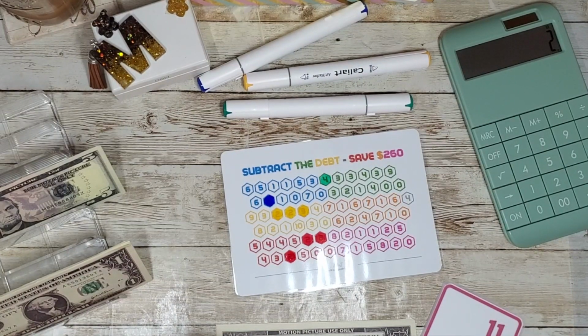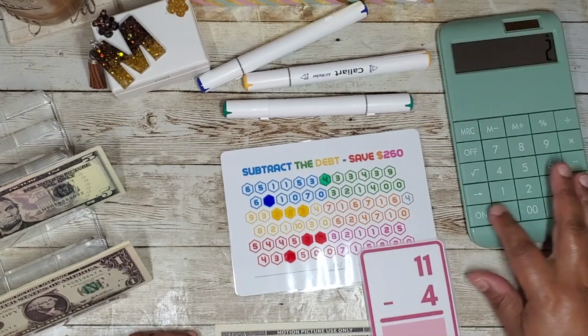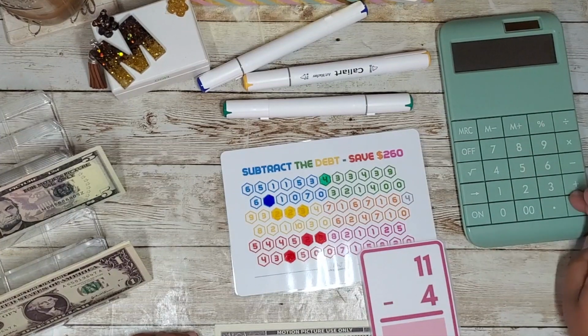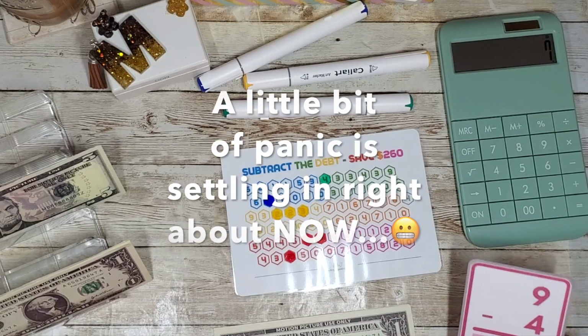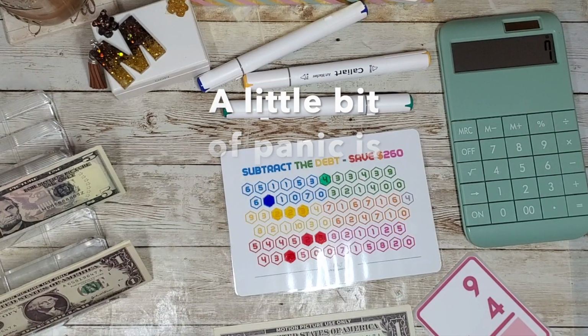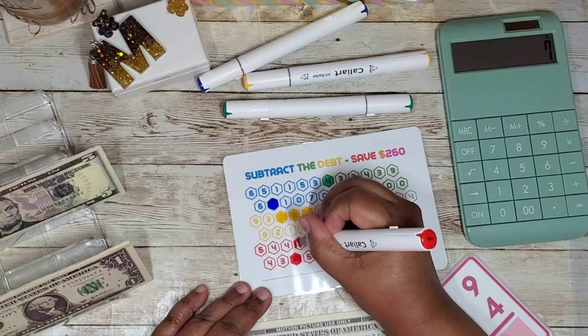How come I don't have a 11 minus 4 is 7? It's 7. Oh my goodness. Do I not have a 7? 9 minus 4 is 5. Y'all, I found an error in my game. How is this possible?